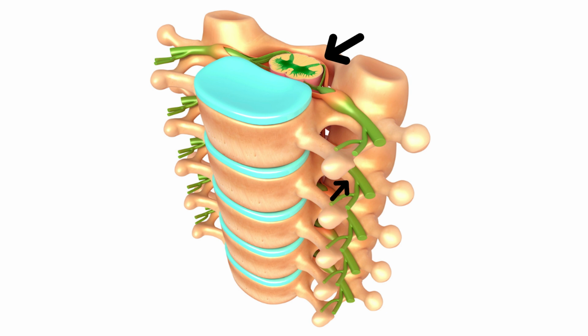So what is it? Well, lumbar spine stenosis refers to age-related change whereby there is less space around the spinal cord and or the nerves that travel out of the lower back. And this can cause irritation, sensitivity, and sometimes also compression of those structures.